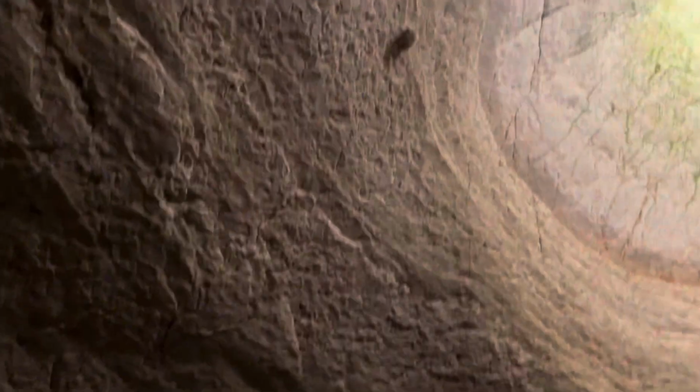This little brown lump on the ceiling is actually an adult bat. They're about 2 to 3 inches in size.